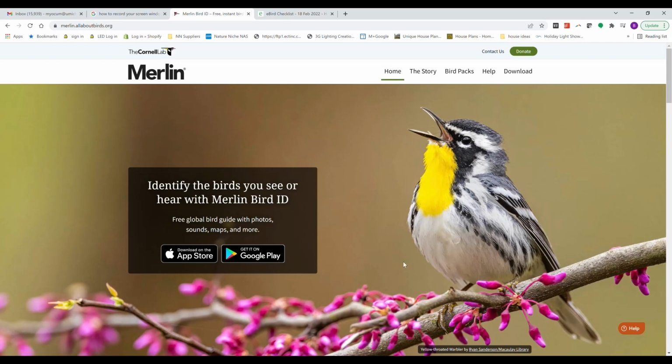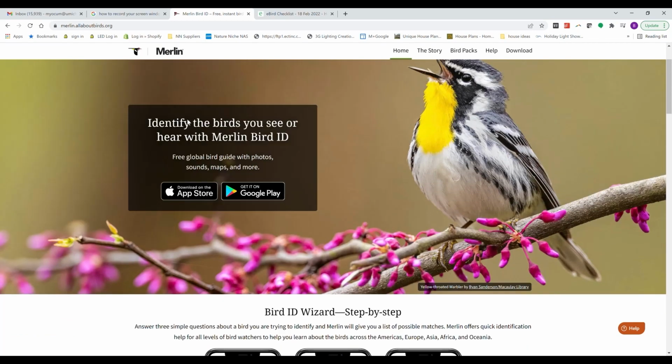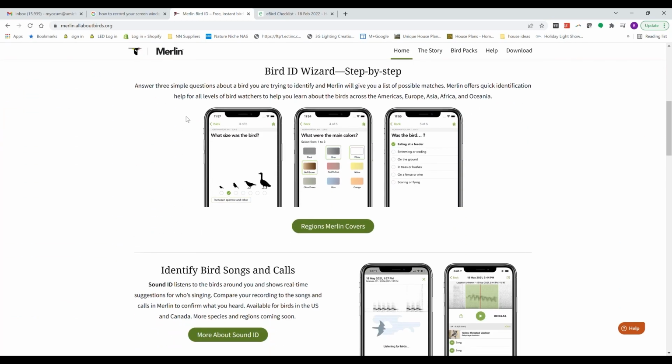So the app is available for both iPhone and Android, and it basically operates on bird packs, like a regional set of birds. So the app will need to know where you are and the date, and based on that information, it asks you a series of questions to help get to a short list of potential birds that you could be observing.